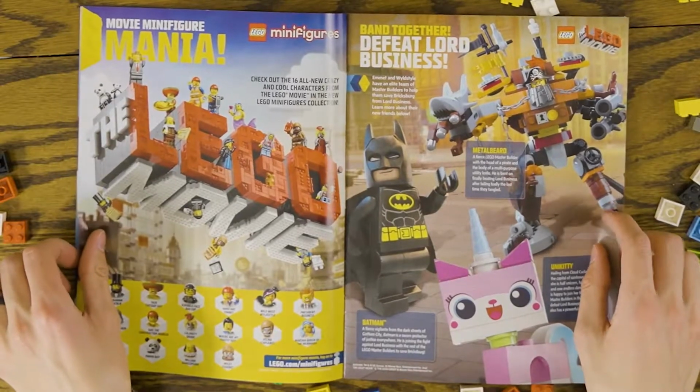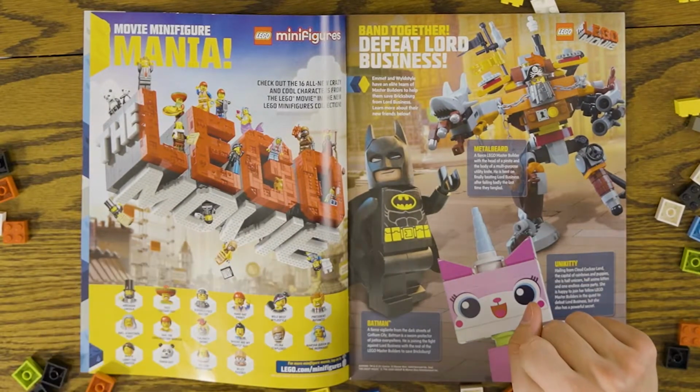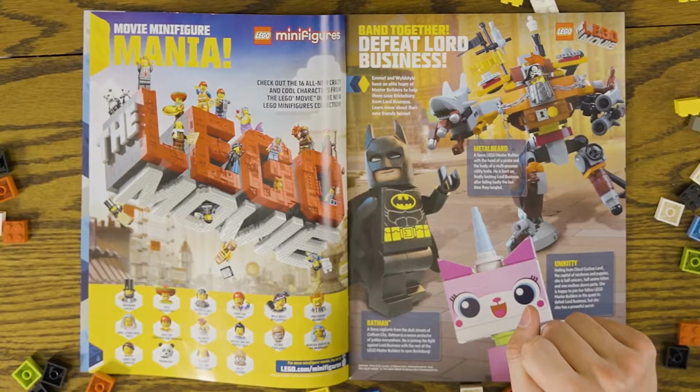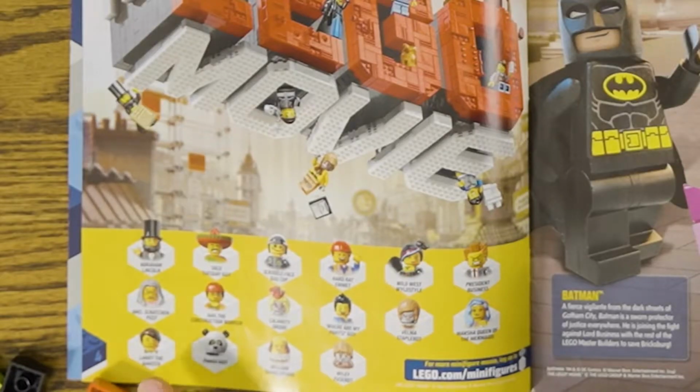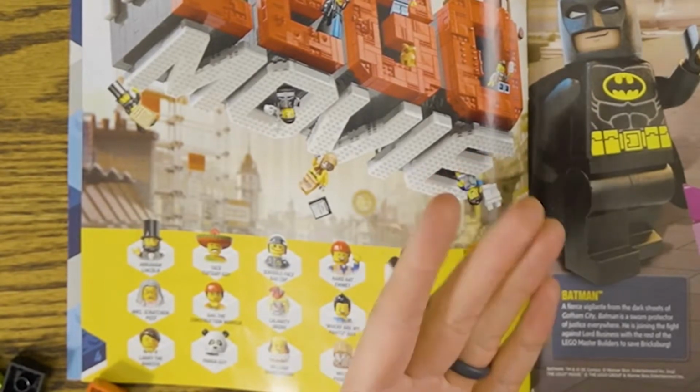Oh, I forgot they did a series of minifigures of characters from the Lego Movie, which was really cool. I don't think I picked up any of these, unfortunately, but it looks like there's some really cool options in here. Even some of the more obscure characters. Where Are My Pants Guy? I would love to have Where Are My Pants Guy. Marsha, Queen of the Mermaids. Panda Guy, the barista, of course, and his famous line.